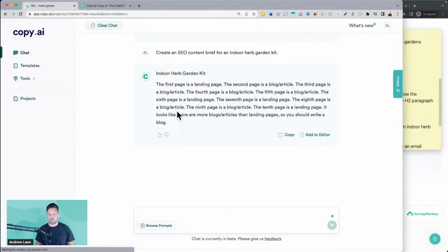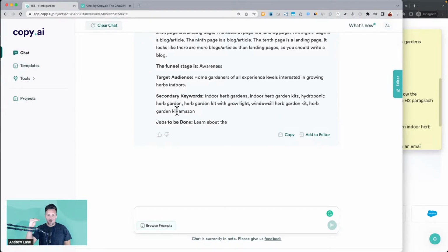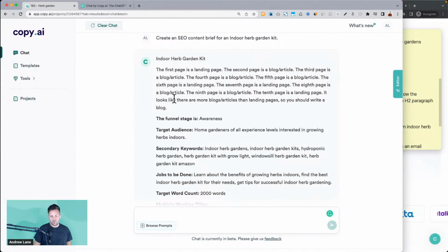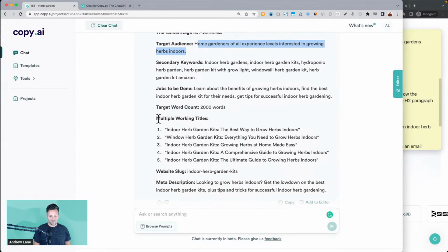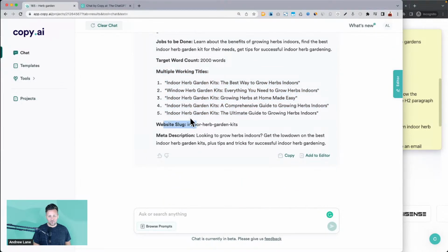It's doing real research right now. So it's actually scanning the web and analyzing the top results when you type in indoor herb garden kit. So it's going to look and do that research for you, give you feedback on that topic, your target word count, even keywords, target audience. Here are some example working titles, a suggestion for the slug, meta description. Great. Now what do we want to do?